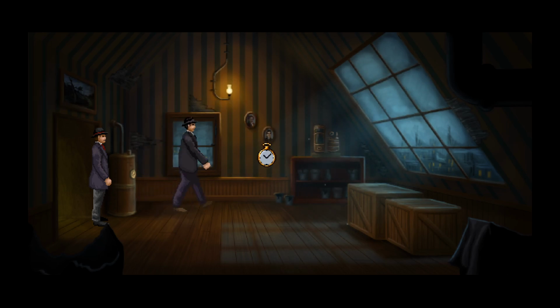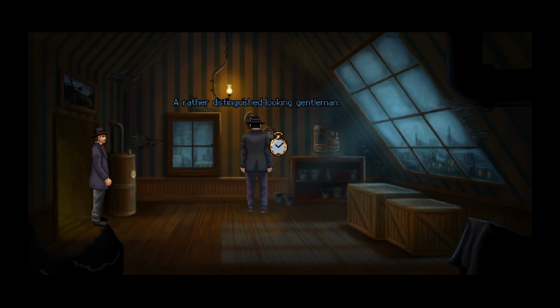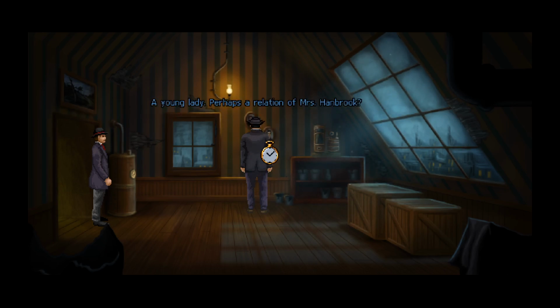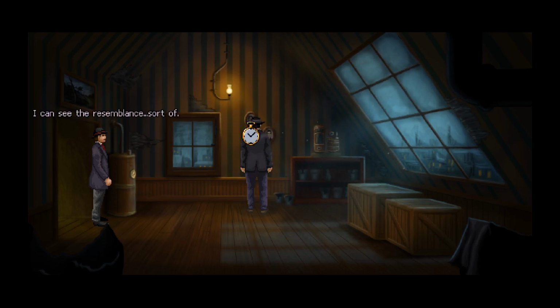Alright, I wonder who these people are. A rather distinguished-looking gentleman. Reminds me of Captain Snelling, if he ever smiled. Perhaps that's the assistant? A young lady. Perhaps a relation of Mrs Hastings? I can see the resemblance. Sort of. Okay, maybe they're both her children then.